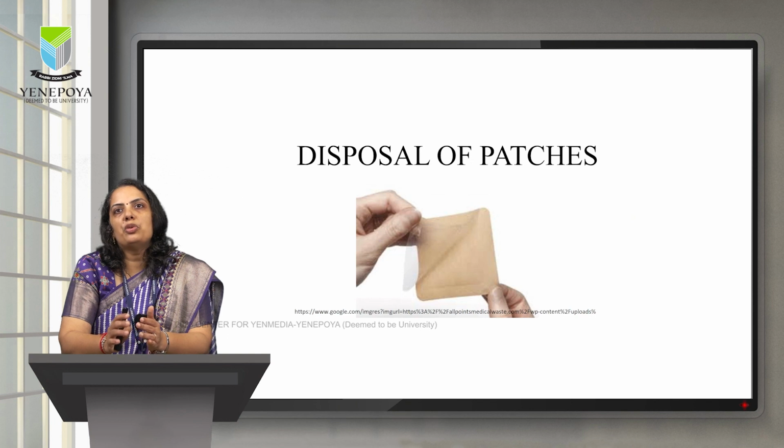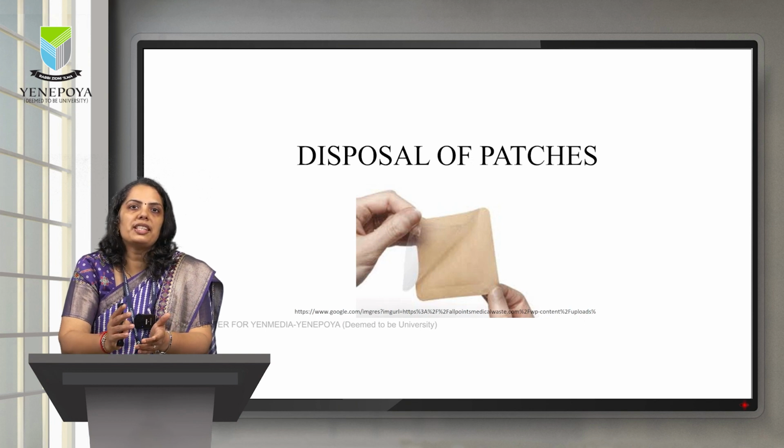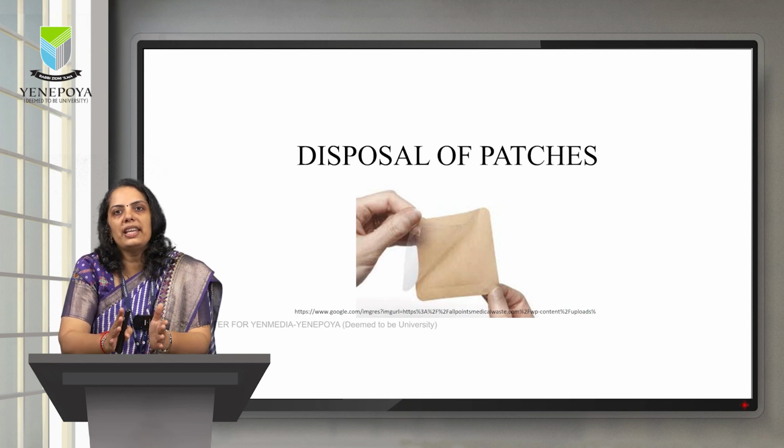Many people would be using patches, may it be drugs like nitroglycerin for angina or any other kind of patches for motion sickness or any other medical patches. So how do you dispose these patches safely? Always close the patch on the medication side, and just like you dispose any other dry waste, you can put it in a sealed pouch or container and dispose it along with the other household waste.